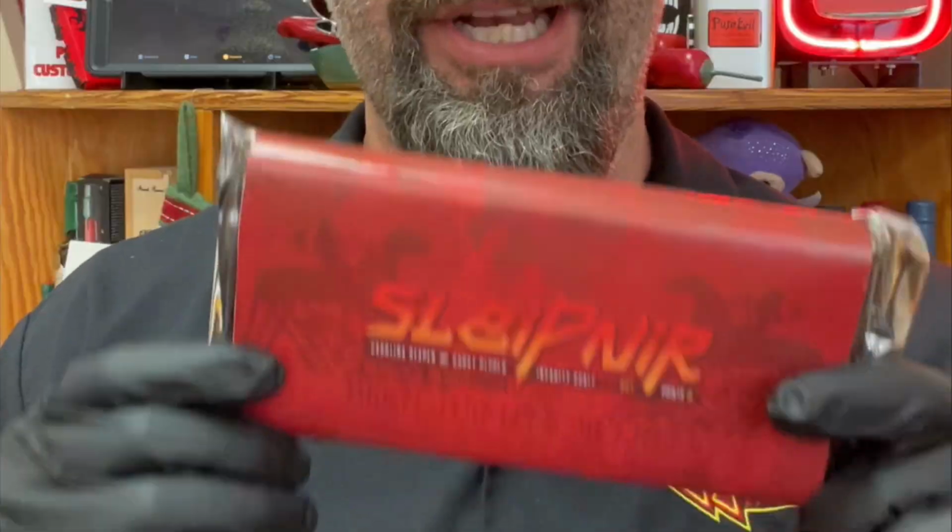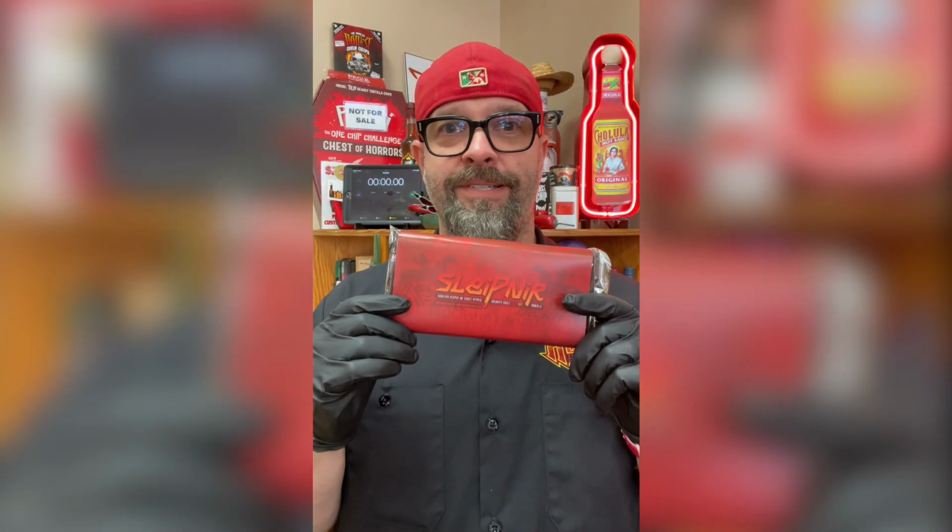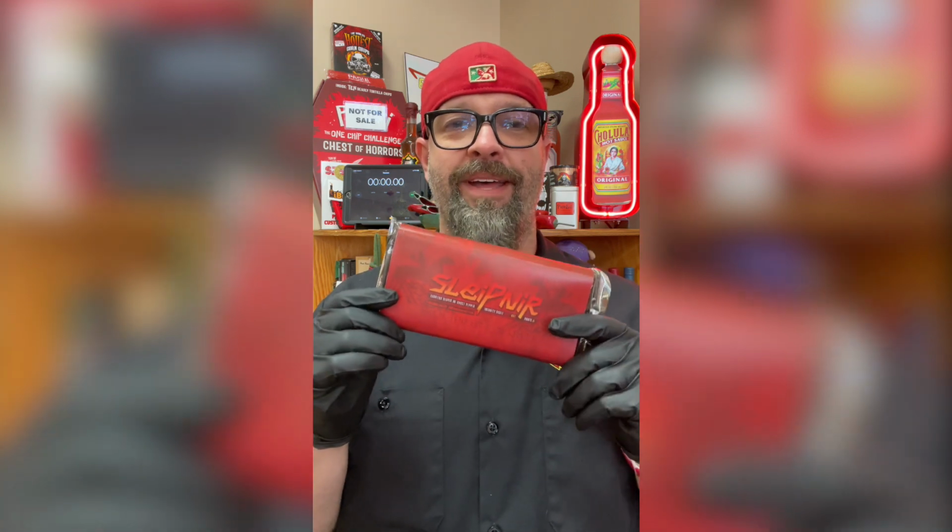Now, this isn't Ragnarok. I don't qualify for it yet. But this is Sleipnir. I think I said that right. This is like a step down from Ragnarok, but it's still 8 ounces of super hot chocolate.